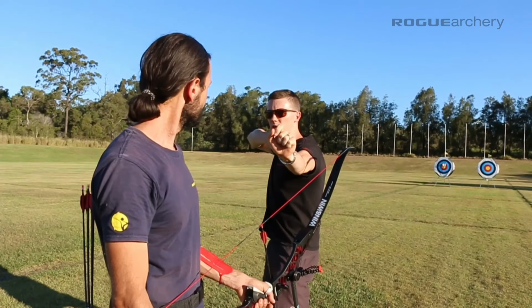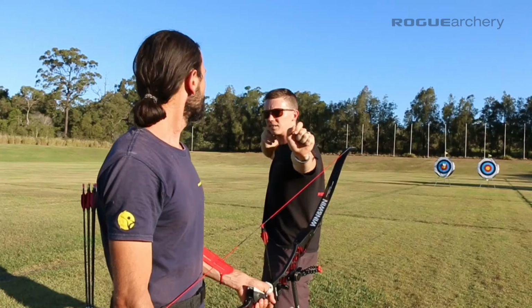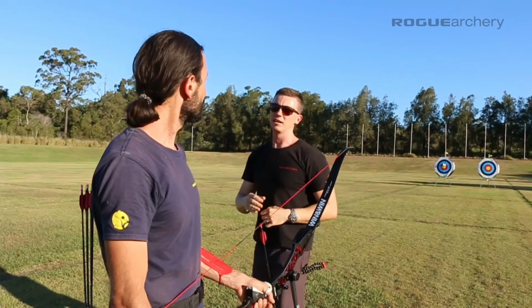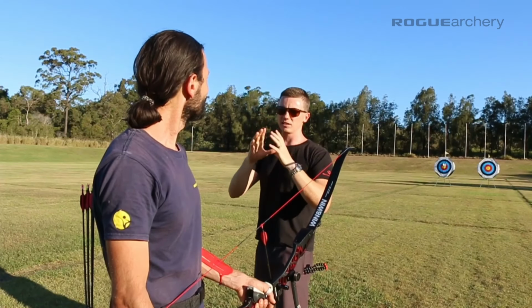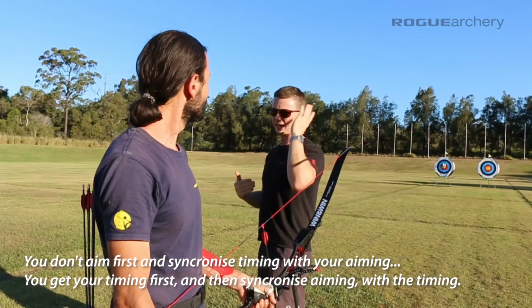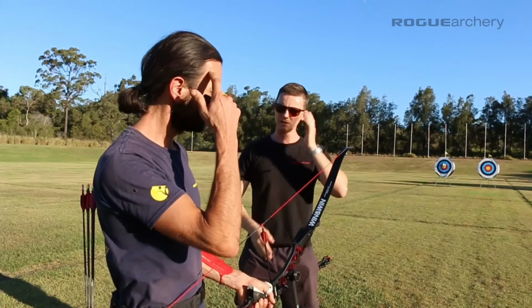But if the sight pin wobbles a little bit out into the red or even the blue, that's okay. Just keep the timing, keep the smoothness. After a few repetitions, you will learn. But if you just try and hold the sight pin still, then every time you'll have no sense of timing, and it doesn't work the other way around. You don't aim first and synchronize your timing with your aiming. You get your timing first, and then you synchronize your aiming with the timing.